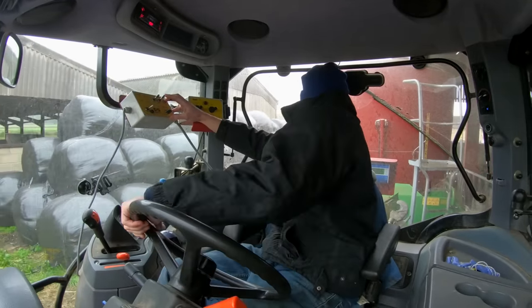Hello, little guy. Look how many he has got. Oh, how many is there? Can you count? 1, 2, 3, 4, 5. Off we go. They will have them for their supper.